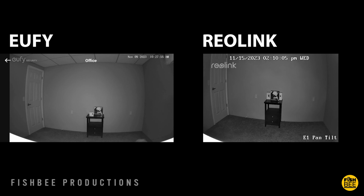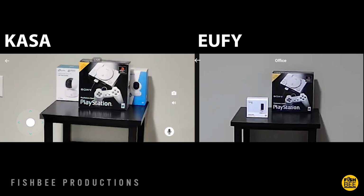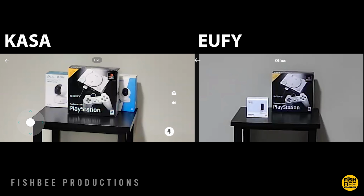For some reason, the Reolink camera doesn't seem to be quite full 2K resolution unless there's something in the settings I need to change. The colors look a little more neutral on Kasa, where they're more saturated with Eufy, and then Reolink is somewhere in the middle. But for daytime use, I feel like all three are good options.